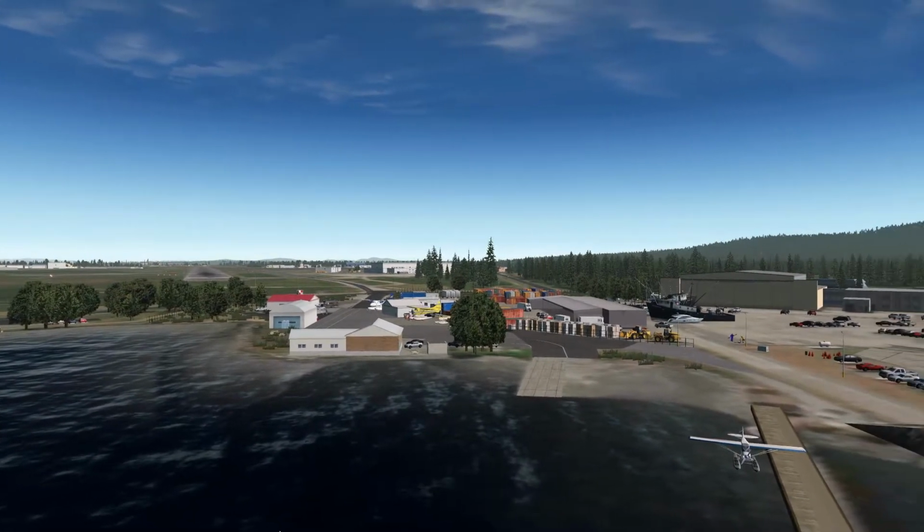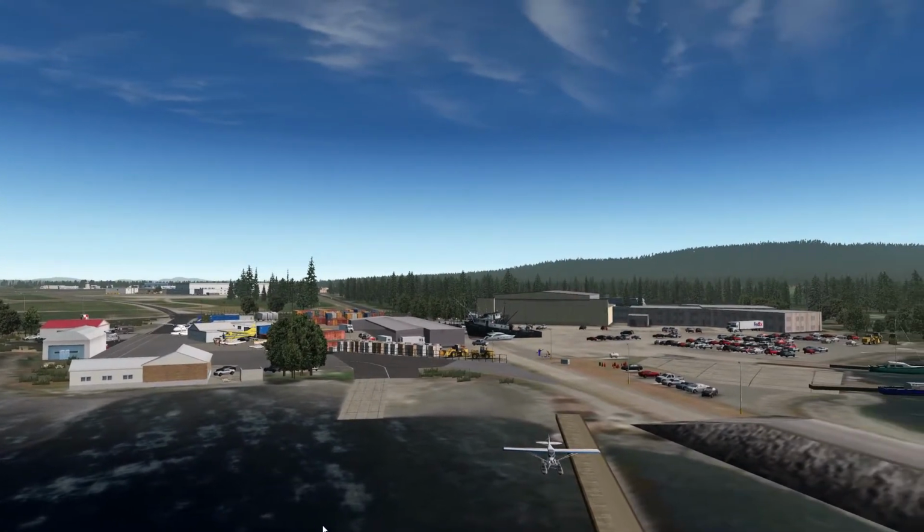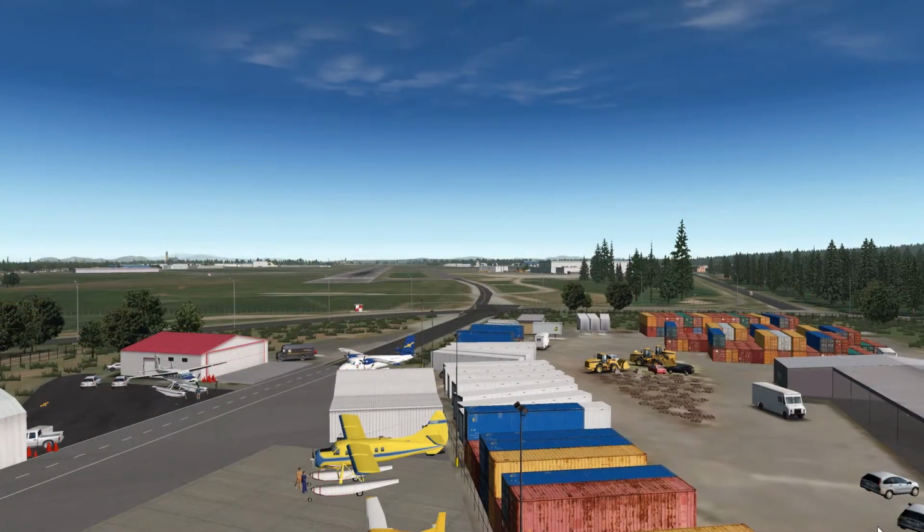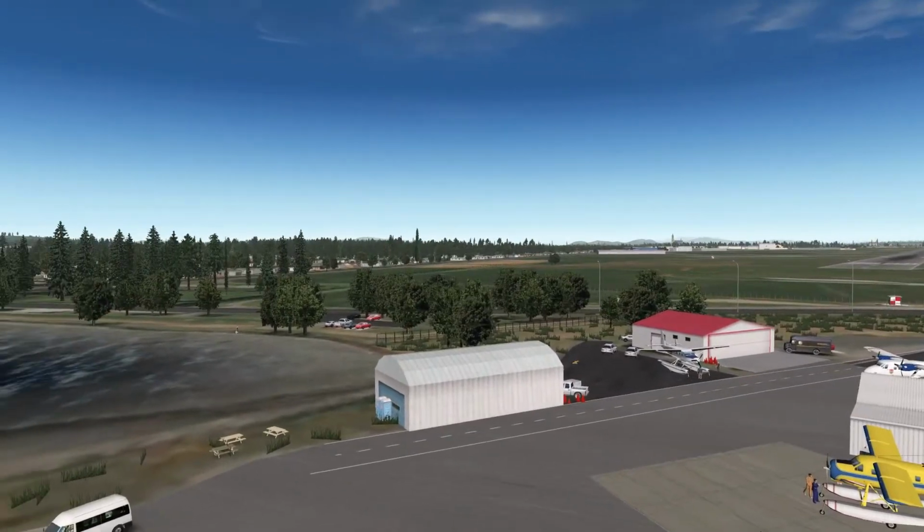There's loads of stuff at this airport. There's the float plane base there, just great. Go download it from xplane.org and check it out. I'm well impressed with it.